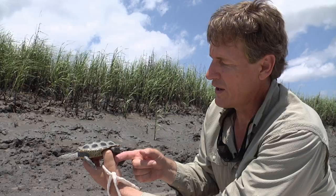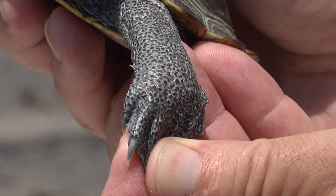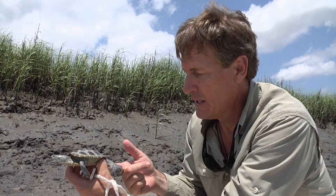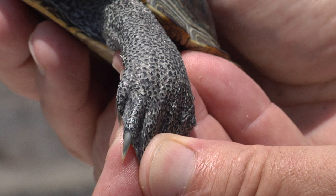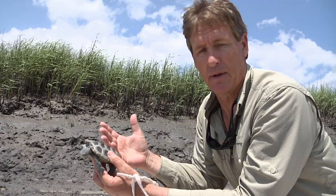One of the other things to look at is look at these big paddles for back feet. These guys are aquatic. They spend the majority of their lives in the water, in salt water or brackish water, and they have to swim in and out with the tides every day. And so they've got to have some pretty strong legs and some pretty good paddles to move themselves through the water. Now, since this is one of our study sites, we want to get some information from this animal.